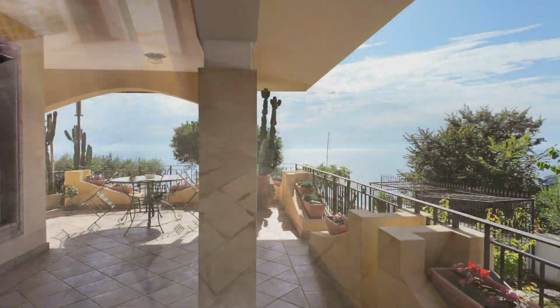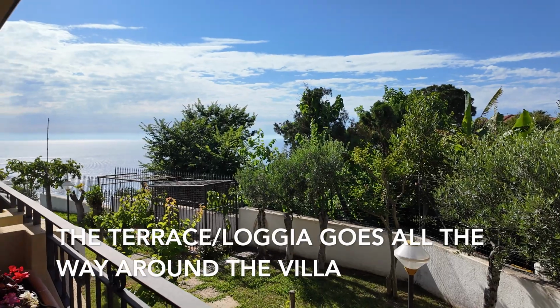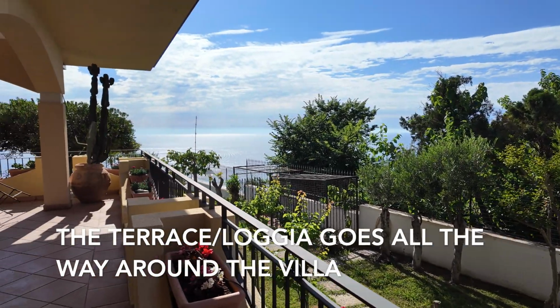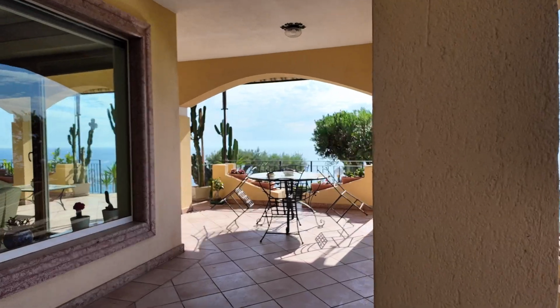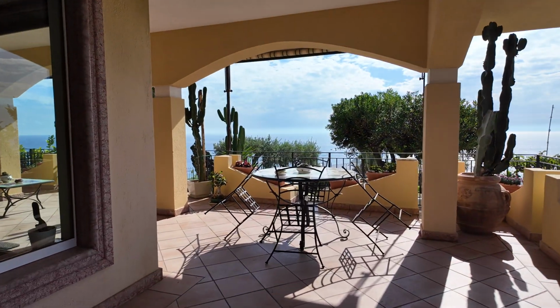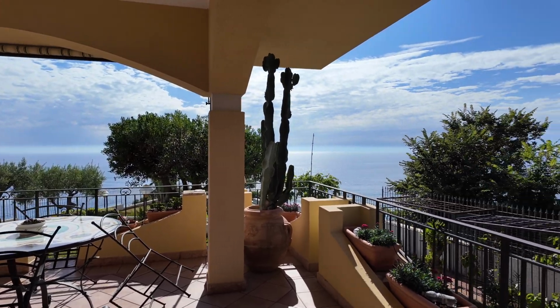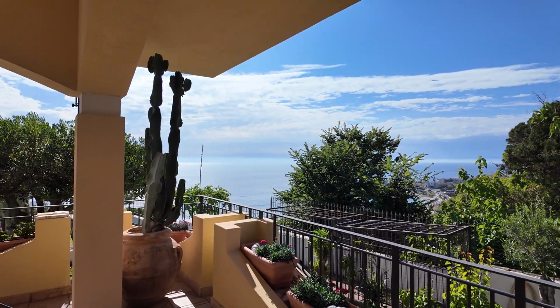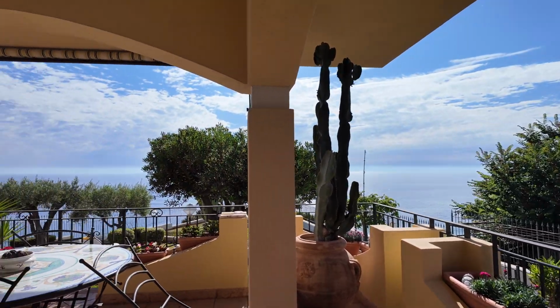Now, we're out in the garden area, but we're on the terrace. There's garden down there and a little path that takes you down. But here's where I would spend all my time. Look at this beautiful terrace. And look at your view, guys. From here, you can see the lungomare of Belvedere Marittimo, where all the restaurants are. Very, very short hop over there.